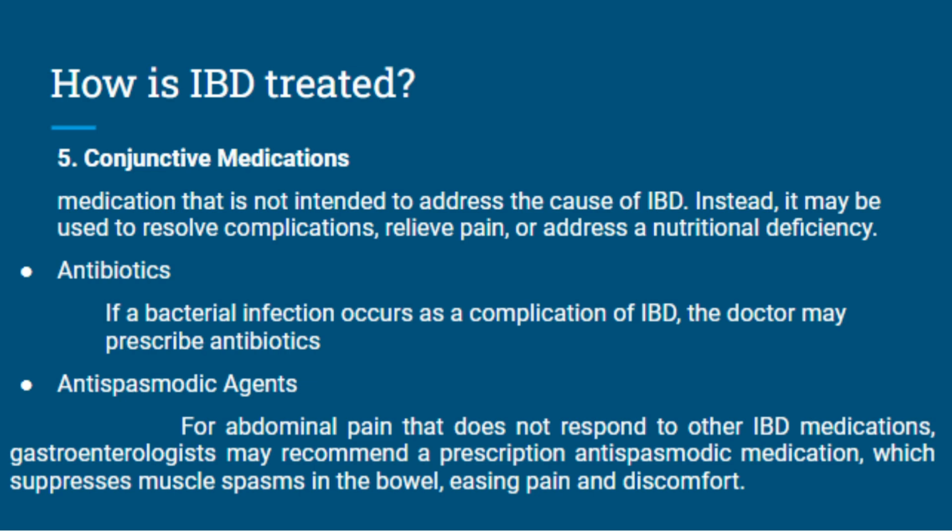5. Adjunctive medications. Medication that is not intended to address the cause of IBD. Instead, it may be used to resolve complications, relieve pain, or address a nutritional deficiency. Antibiotics. If a bacterial infection occurs as a complication of IBD, the doctor may prescribe antibiotics. Antispasmodic agents, for abdominal pain that does not respond to other IBD medications.